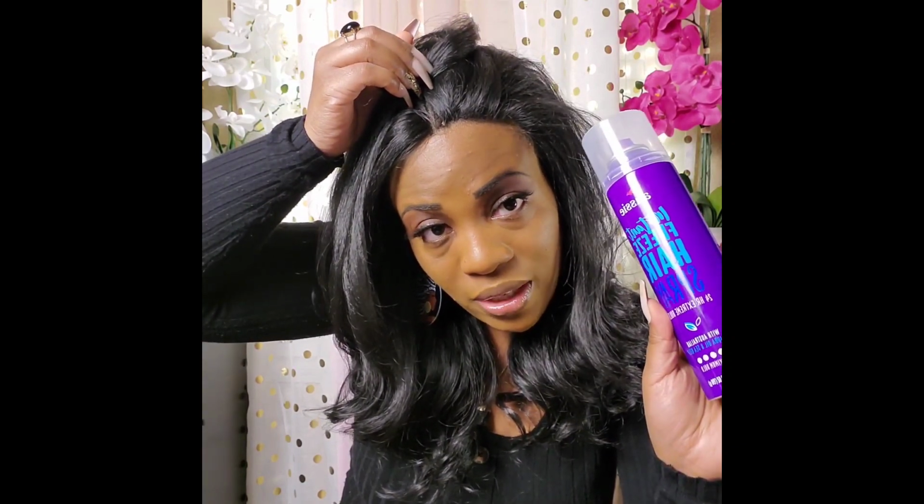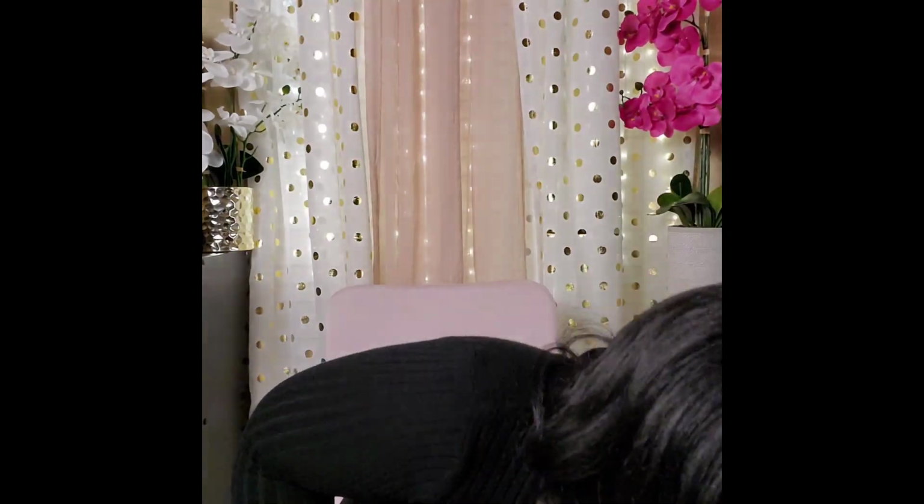And I have a light here, so the light's shining, but that's pretty dang good for this right here. It's pretty dang good. I was really actually impressed. Now I will say this.